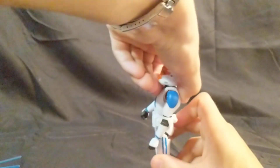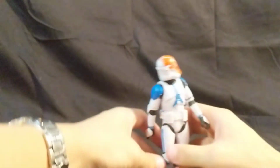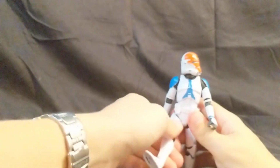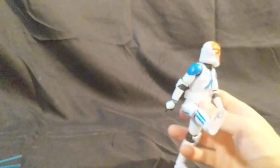Waist goes that far forward, that far back. Can go 360. Legs can move out that far. Not a lot, but also understandable because this is armor. Can move out that far unless you swivel it, then you can get it up at 90. Not that far back.